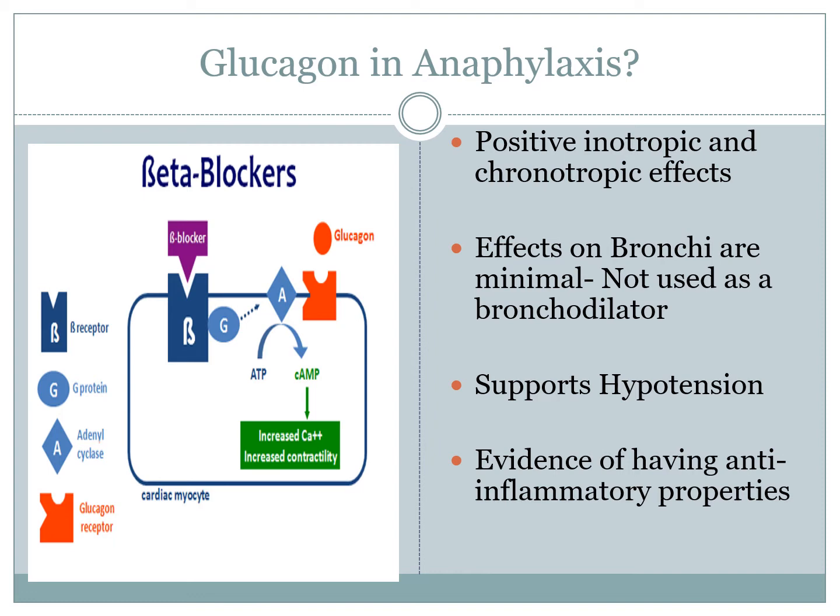Now, its effects on the bronchi are very minimal, so there's very weak evidence to suggest that it has much effect on the bronchi. It certainly is not a bronchodilator, but it has got some weak evidence to show that it helps with bronchospasms. On top of that, the use of glucagon is starting to be looked at a little bit more, with a little bit more evidence of it having positive anti-inflammatory properties as well, which can help in anaphylaxis. So like I said, that's how the whole thing works.